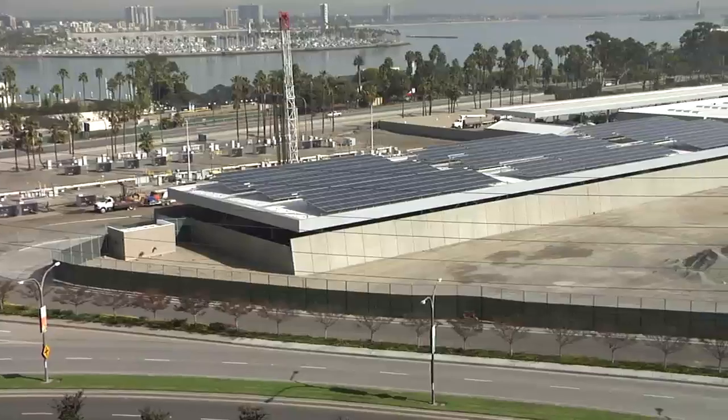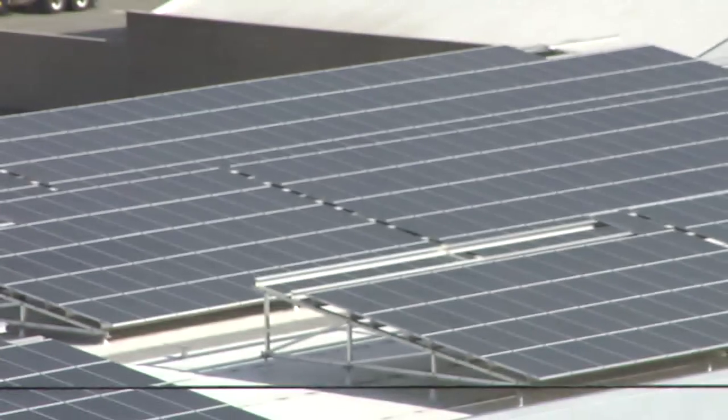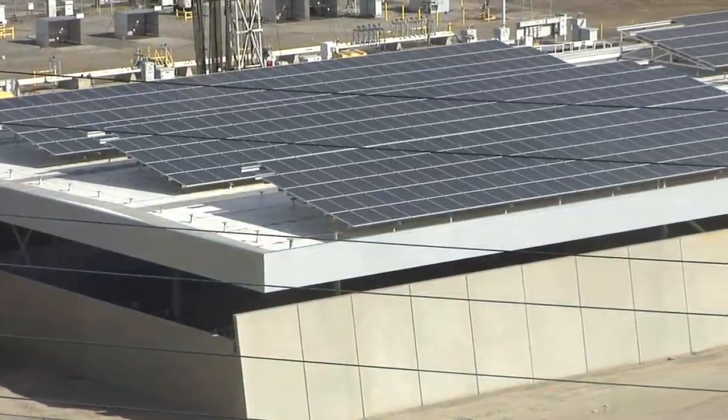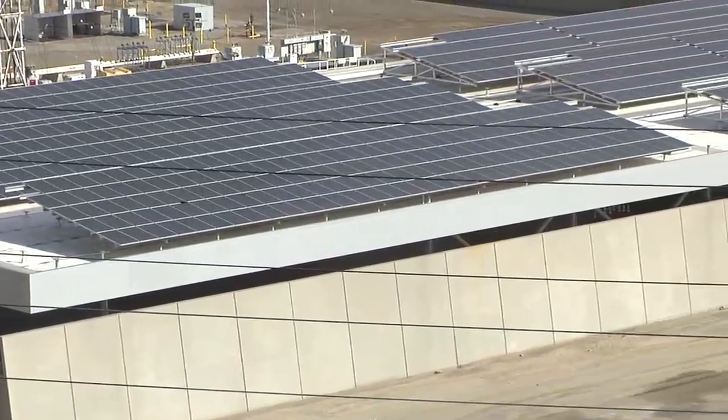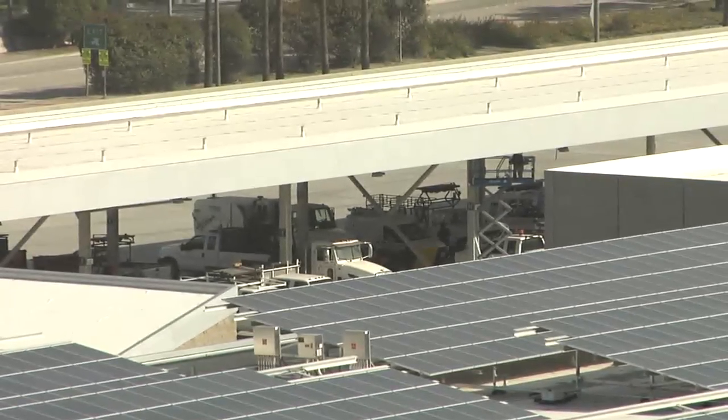Now, I know the Port of Long Beach has a new maintenance facility you're rather proud of. Tell us about it. Yeah, well, this is a state-of-the-art facility, and it is LEED certified to some of the highest environmental standards. And one of the exciting features is a whole array of solar panels on the roof. And this is going to be, for the Port of Long Beach, one of our largest producers of solar energy through this facility to help power the new maintenance yard.